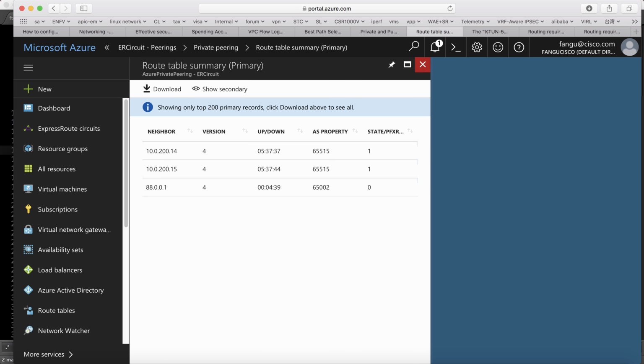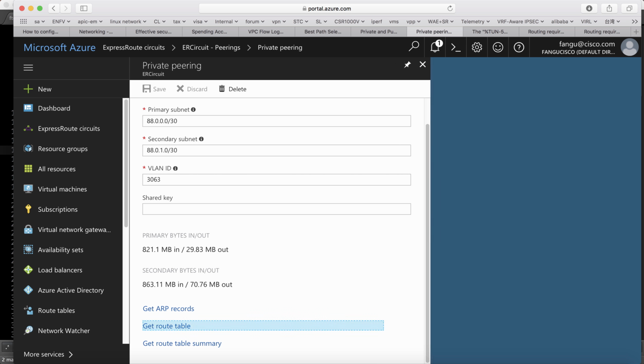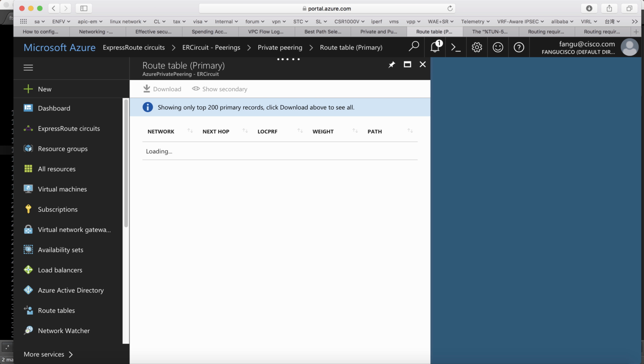route table summary. We can check, okay, get the route table. It's going to show you the routes that are learned from the on-prem router, which basically is an ASR. So let's see what other routes it has learned. This probably takes around 20 to 30 seconds as well.